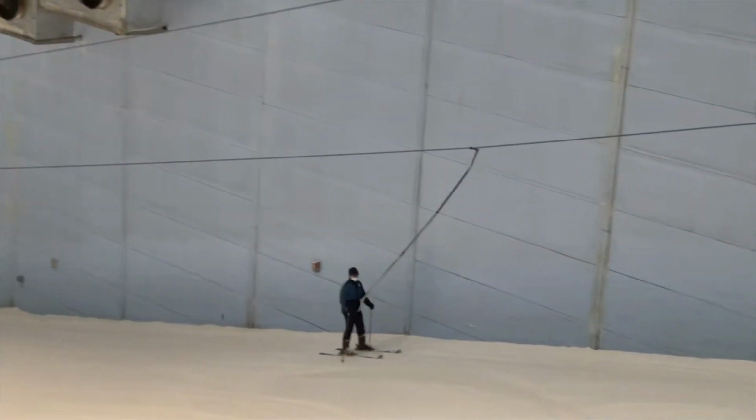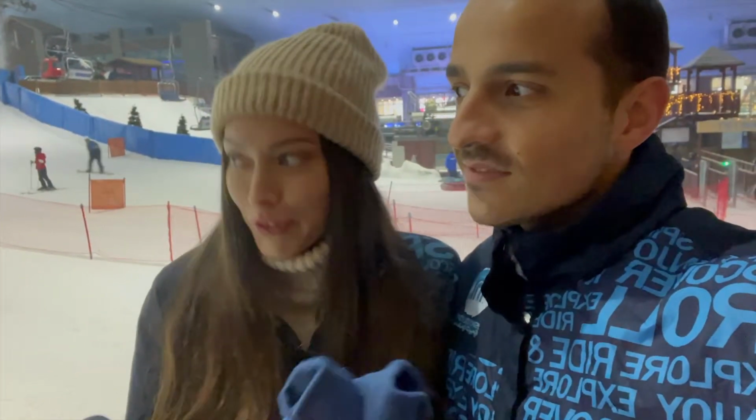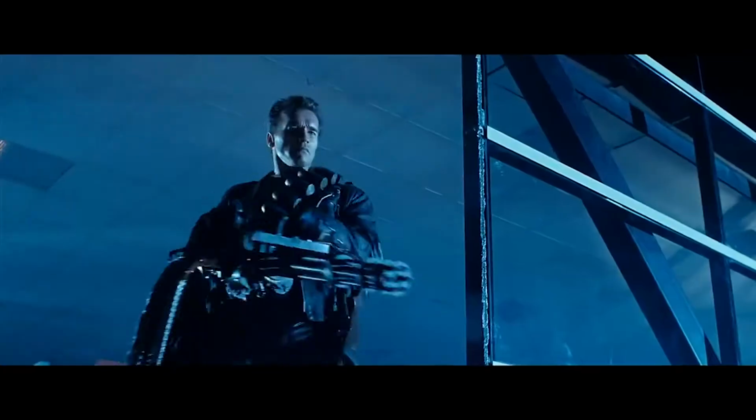Look there, that person that is being pulled. Yeah, so cool. Because down here it's -4 degrees and up in the slope it was -8 degrees. It's quite cold and it really feels like we're in the middle of the winter, right? True. It's amazing how they did this inside. Yeah, and they create clouds with some machines. Okay, let me explain this better.